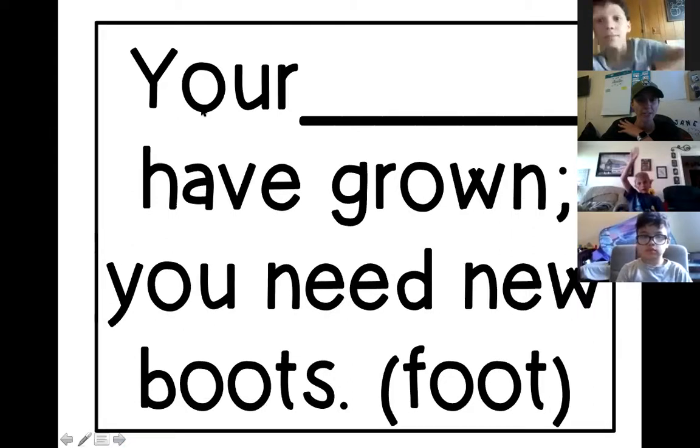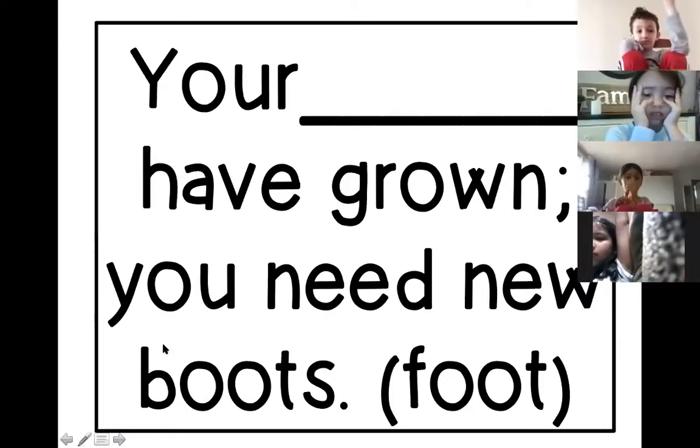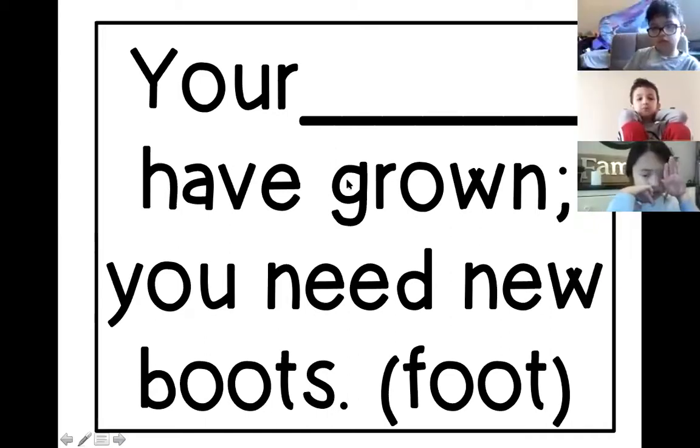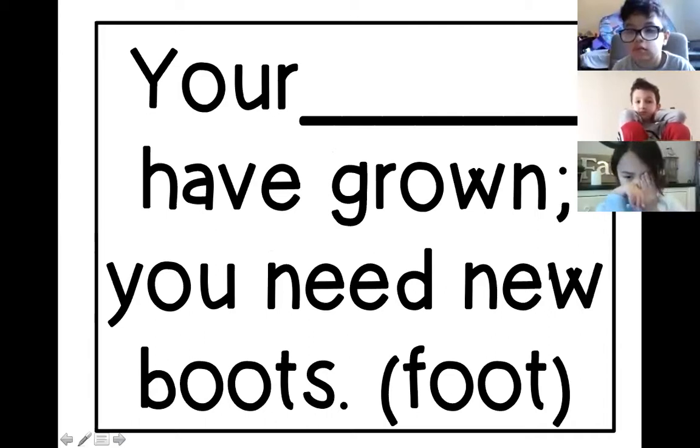Next one, who thinks they can read this to me? We're using foot, your, who can read that to me? Hadisa? Your feet have grown. You need new boots. Good. Your feet have grown. You need new boots. Awesome job.